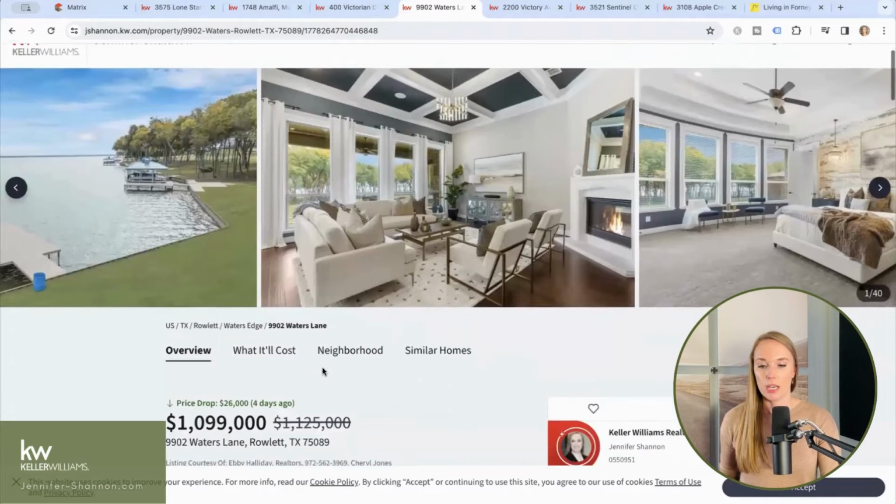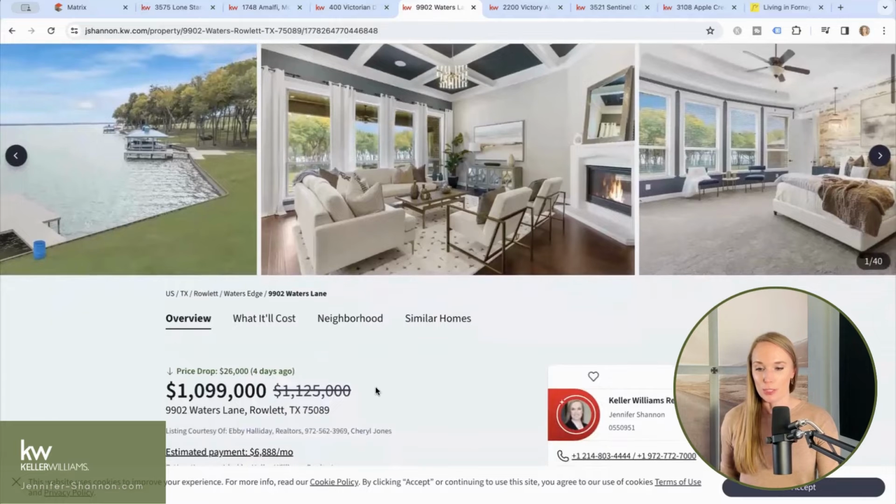And then that house, that one, again, to give credit where it's due, it is listed by Ebby Halliday Realtors with Cheryl Jones. And that one is just over $1 million. I actually tried to find a really cool waterfront property that was under $1 million, but those are really hard to find. And probably as we get into the spring selling season, we'll see a few more of those pop up. But this one is right over $1 million, and they not too long ago had a decent price drop. So this is a really cool property.